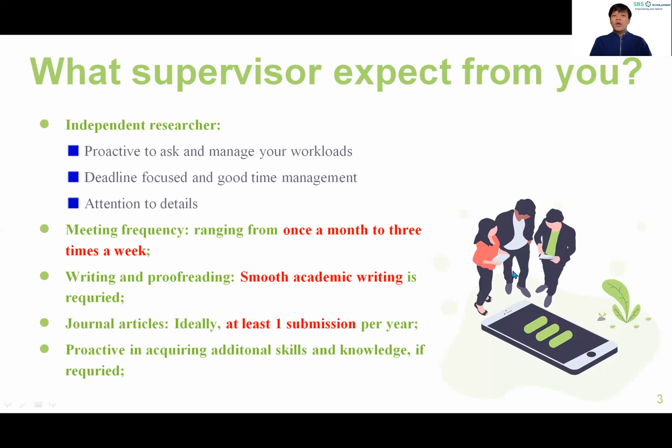Okay, so when you're working on your research projects, what does your supervisor expect from you? There are some expectations that your supervisor expects you to meet. The first one is that they expect you to be an independent researcher. What does it mean? It means that you need to be very proactive, to ask questions, and to manage your workload. They don't push you. You need to push yourself to manage that workload.